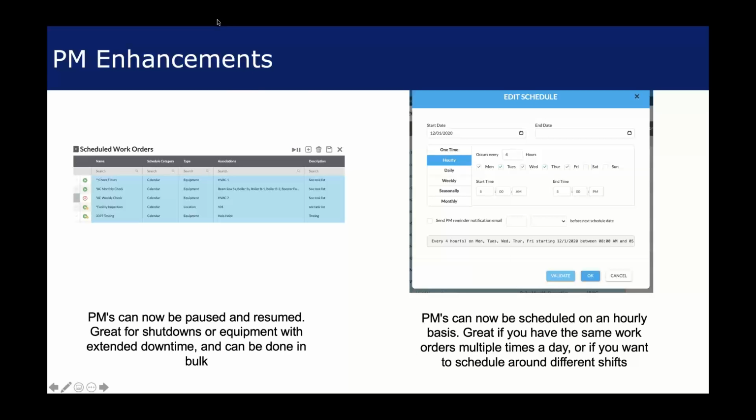Now, what we also did throughout 2020 is we addressed a few other enhancement areas, specifically around work order flows and documents. So that's what I'm going to discuss here.